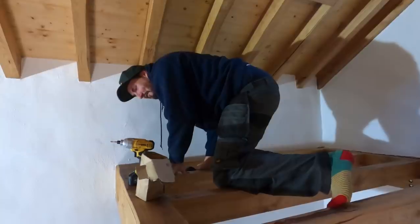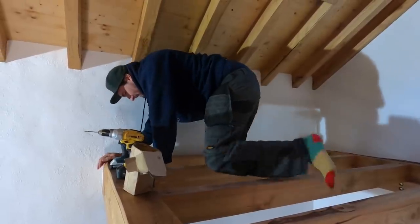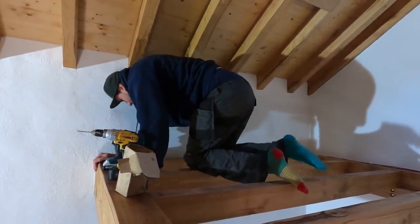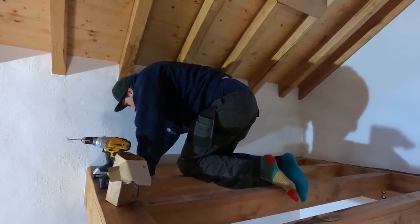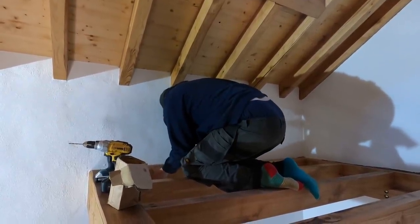So much nicer when there's a floor to work on. Right, so we're happy where that is. Yeah, what do we do? Don't move it. Just need to level it.